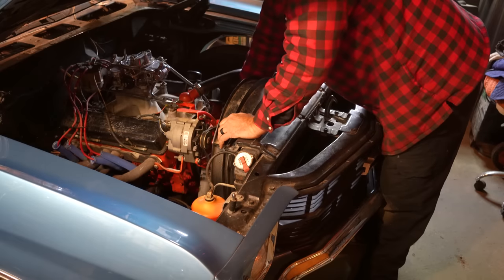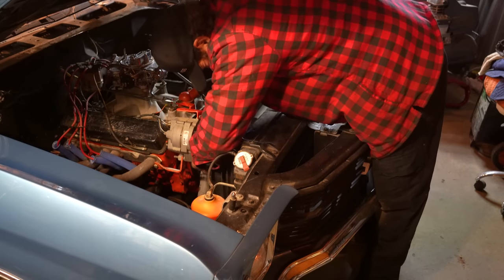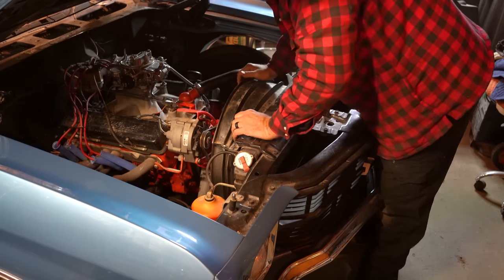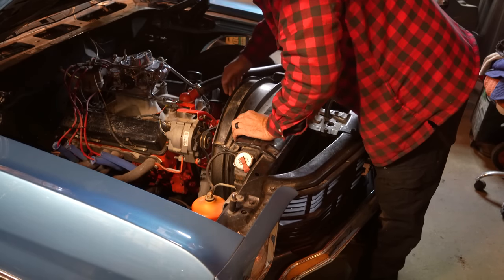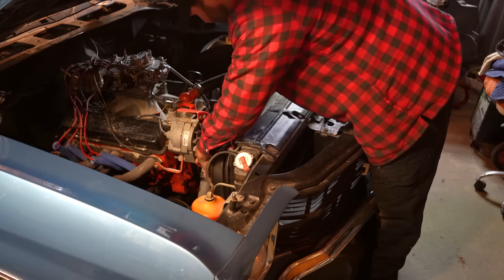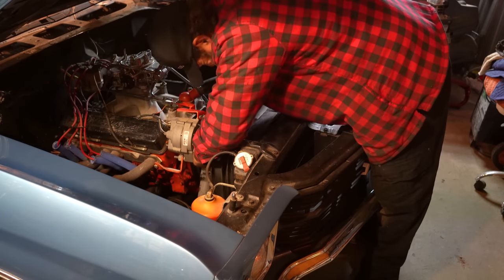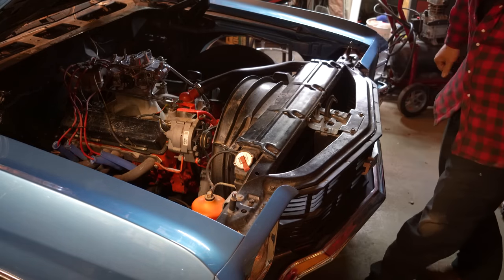There, it barely moved. Quarter of an inch. There, it barely moved again. Well, it's not locked up, but boy, that is either really, really tight, or it does have a lot of compression. Wow. Ouch. Well, it does rotate. Normally I like to go 360 degrees, but that's all I've got right now.